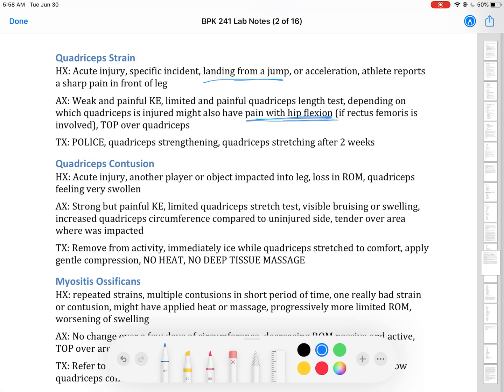Treatments, PoliceS, are gentle stretching after a few weeks, strengthening: isometric, isotonic, eccentric. So for quadriceps, isometric, you could be sitting in a chair facing the wall with your feet right up against the wall, preferably wearing shoes, and then you try to extend your knees. The wall is not going to move, so you're contracting the quadriceps, but they're not changing length. For isotonic, our regular knee extension machine exercise.